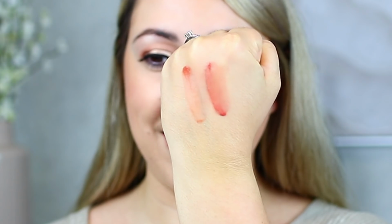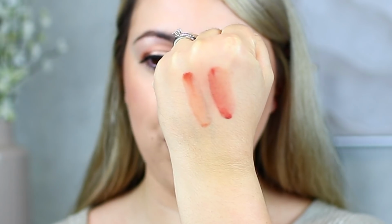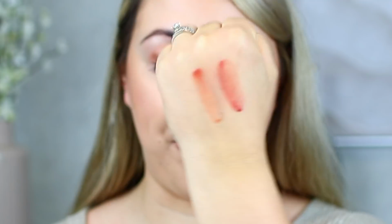And then Santa Euphoria I'm going to do on the other side. And this is again 1, 2 layers, 3, can you see that? It's basically nothing. Santa Euphoria on the left side and then the Petal Pink on the right, and they're both translating fairly deep on my hand and literally sheer to almost nothing pigmentation.